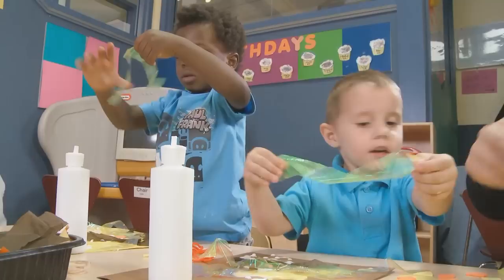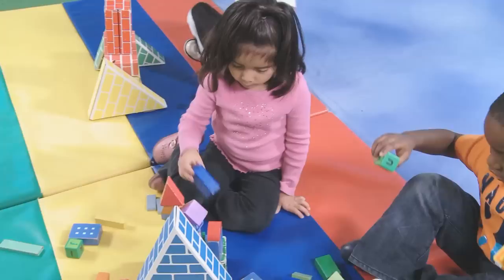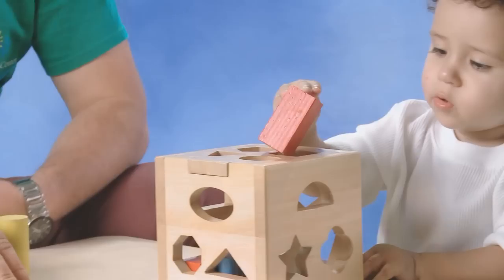When choosing mentally stimulating play ideas, remember these things. Consider your child's interests, expose him to a variety of activities, provide him with choices, and encourage him to make his own decisions. Let him figure things out and problem solve for himself.